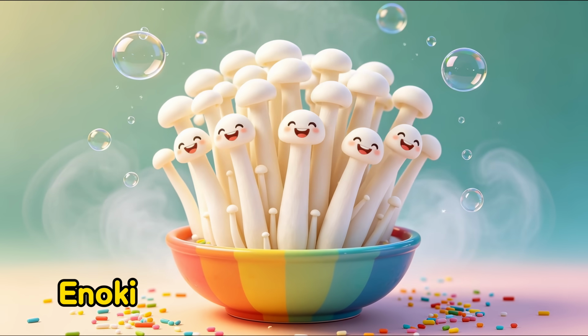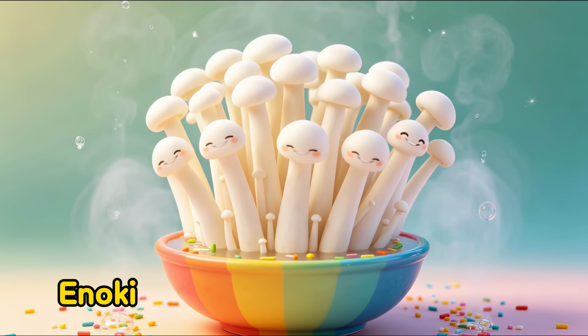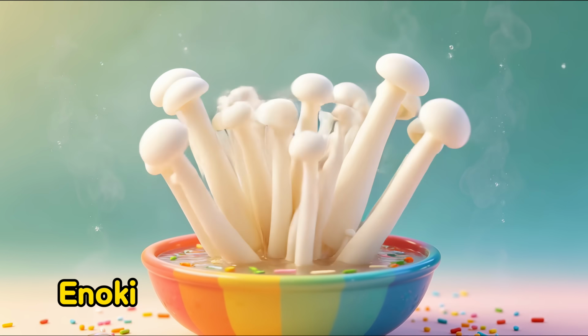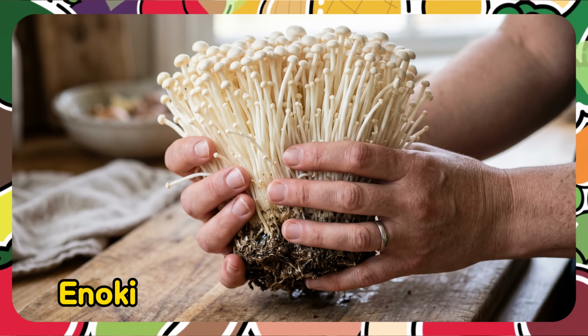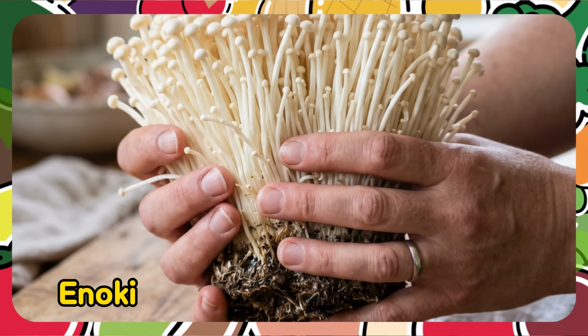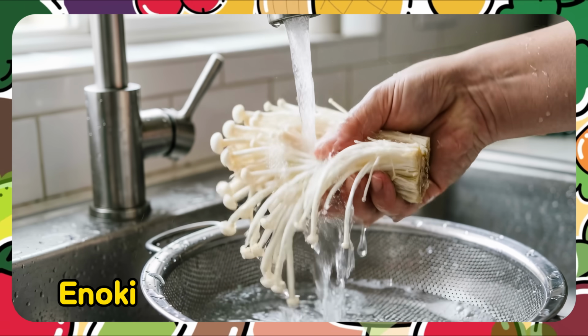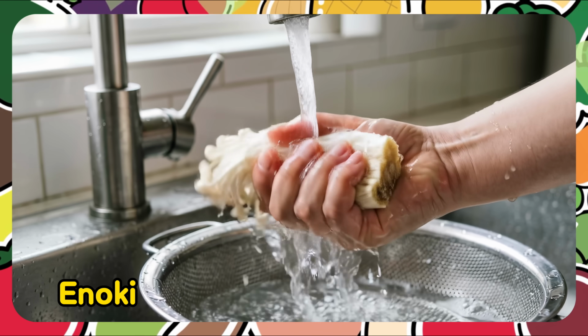I'm Inoki. We are long and skinny, and we love to dance in your soup. Let's go find Inoki. Look, these long, thin mushrooms are enoki. Enoki. Can you say enoki? They look like tiny noodles. So fun to eat. Let's take a bite.